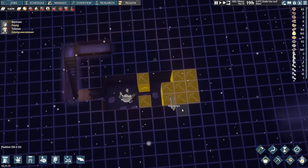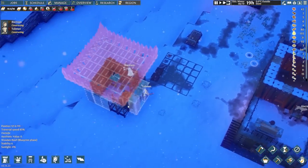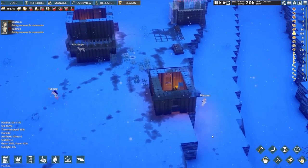I keep pulling Beatrum away. I am so sorry, Beatrum. You've got a very important job down there, and I keep distracting you with other jobs. But this early on, everything is an important job, I feel. So we'll hopefully be able to get a decent amount of all of this done.